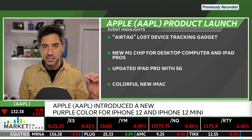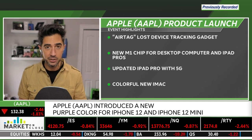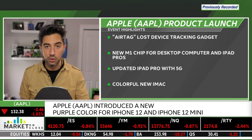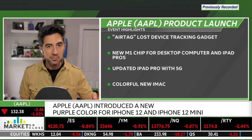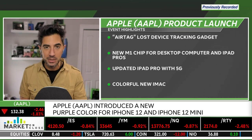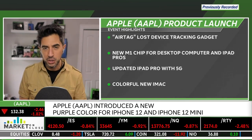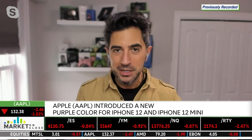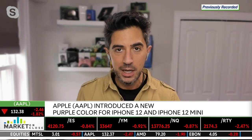This is awesome. It does go up by $100 though, so that's important. So pricing starts at $1,099 for that, and it goes up by $150 if you want the new 5G option, which again, 5G is still very new here, but for a lot of people adopting this technology, it's going to be a game changer for them when they're working on the go. They did refresh a smaller iPad as well. So that one is not as interesting, but still a $799 price point.